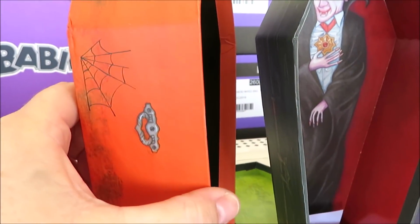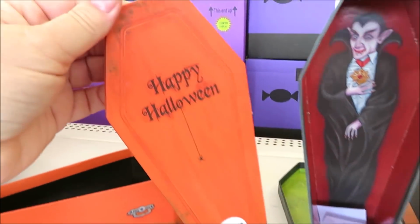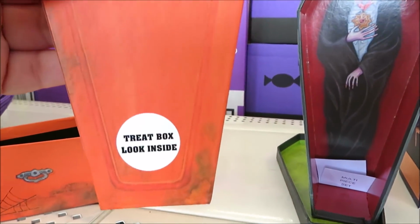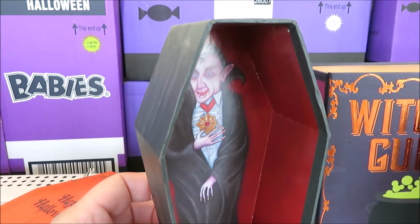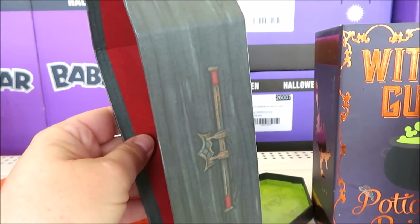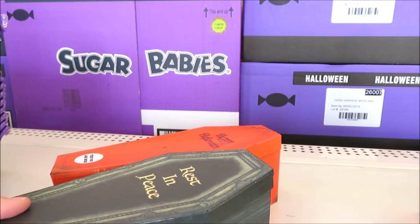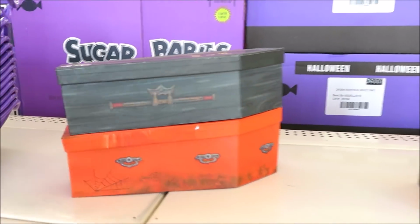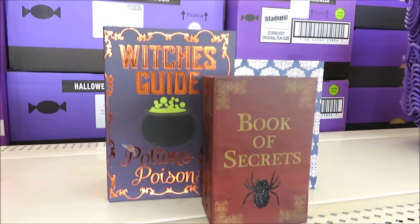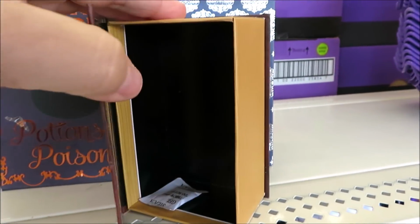All kinds of tchotchkes and the coffin boxes. So I had seen these on Instagram and I was hoping they'd make it to our store so I could see them. They come in a few different sizes and a few different prints. The orange says Happy Halloween, and then this one which says Rest in Peace in black. These are two of the sort of medium size, and all of these really nice boxed books.